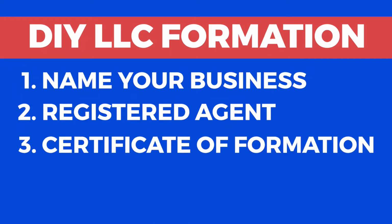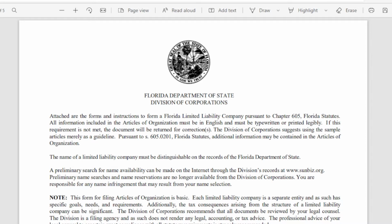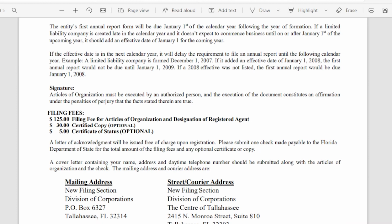Step 3. Filing the Florida LLC Certificate of Formation. This next step requires you to file the Certificate of Formation with the Florida Division of Corporations. The Florida state filing cost for LLC is $125, with the option of online application or through mail to the Division of Corporations. You would have to download and print this document from their official website, making sure you read all the requirements carefully so your form gets accepted when physically mailing it through.